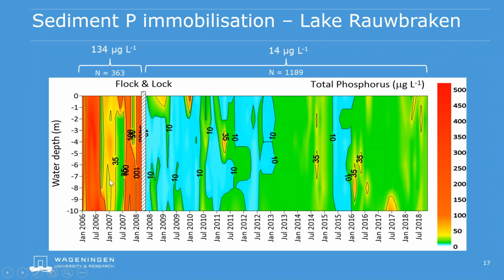Going to some of the results, on the y-axis is the water depth. It's on the fixed station in the lake over time. This is the moment of intervention. Before intervention, we had relatively high total phosphorus concentrations on average, but this is the median, 134 micrograms per liter. And after intervention, it was down to 14.